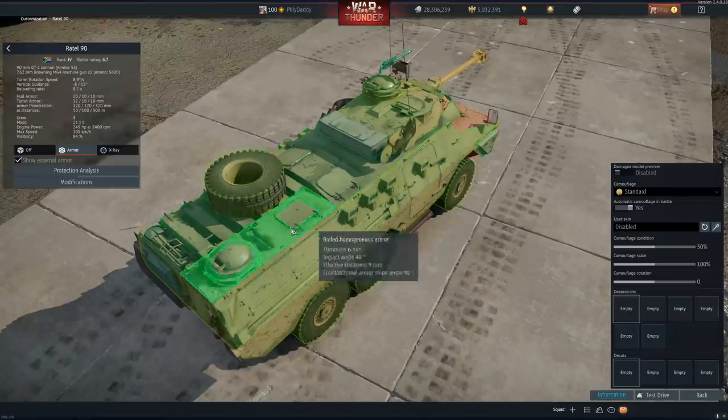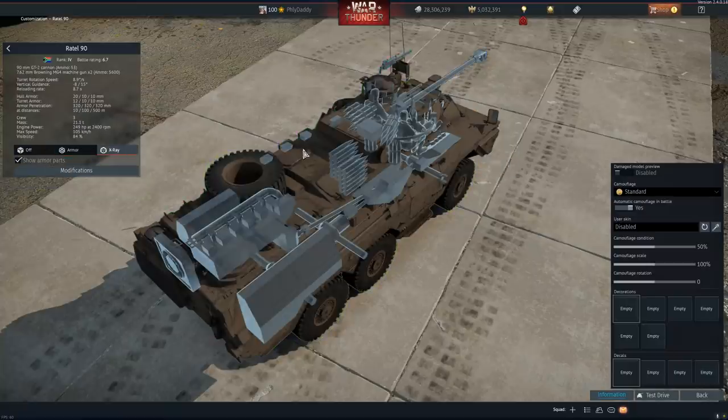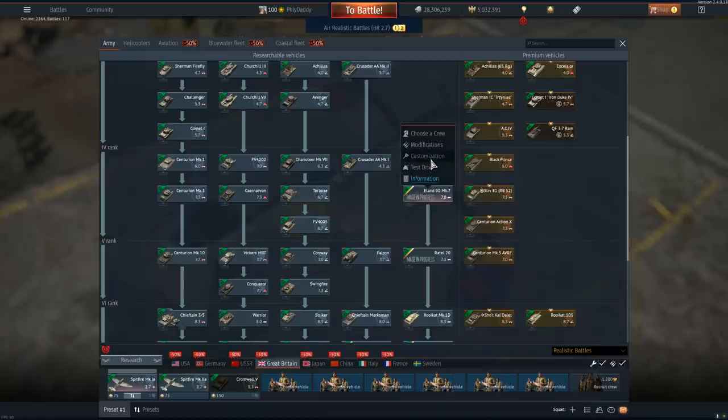You get killed by this thing, yeah, you can just completely eat it. You just shoot it right here. If you ever engage one of these things, never shoot it back here. Just shoot it in the front. Okay, so that's a good start. Elan 90. All right, customize.